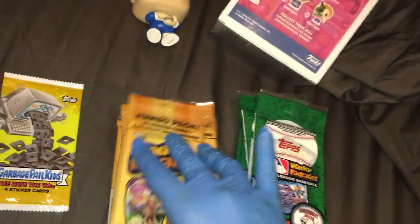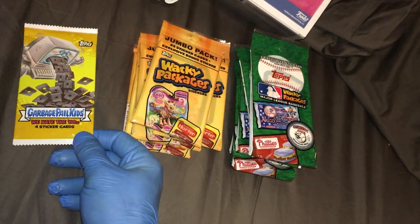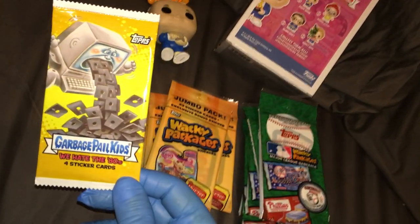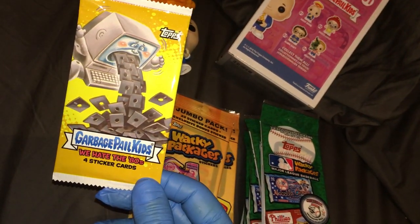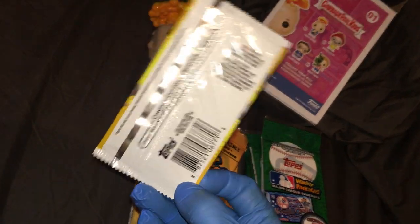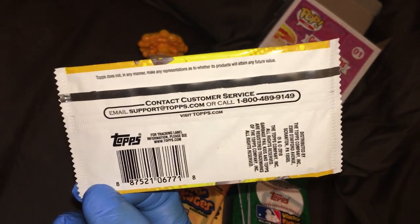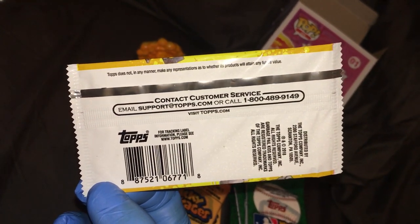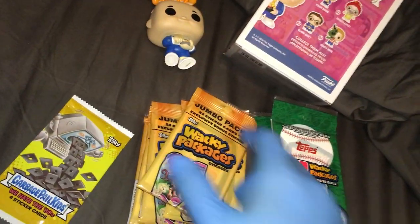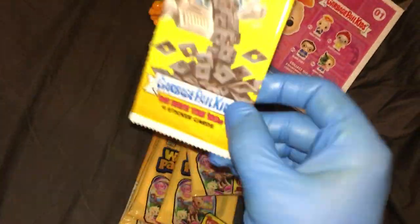Now, I got to tell you what else I found today at the Dollar Tree. All right? So the current series of Garbage Pail Kid cards, We Hate the 80s. Dollar Tree does have the four packs. There is nothing rare at all. There is no chase cards, no parallel cards, no chance of getting a signature card, a gold card, a printing plate, any of that stuff in these four packs.